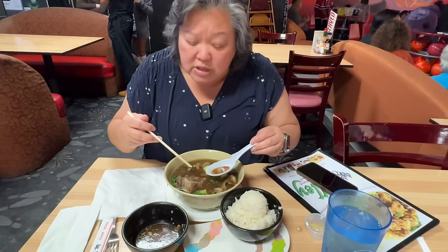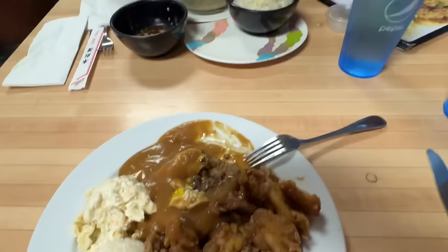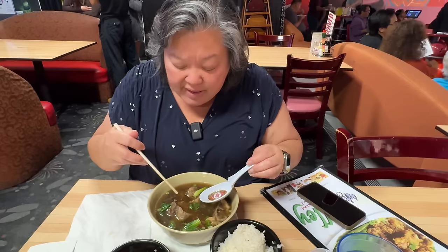A little bit of the soup. Oh yeah, rice right here. This is a very tasty local moco. Compared to the local mocos I've had, this is a very delicious oxtail. I was looking at his local moco. This is a very delicious oxtail. This is my local moco right here. Compared to the oxtails that I've had, I can say this is one of the top ones.